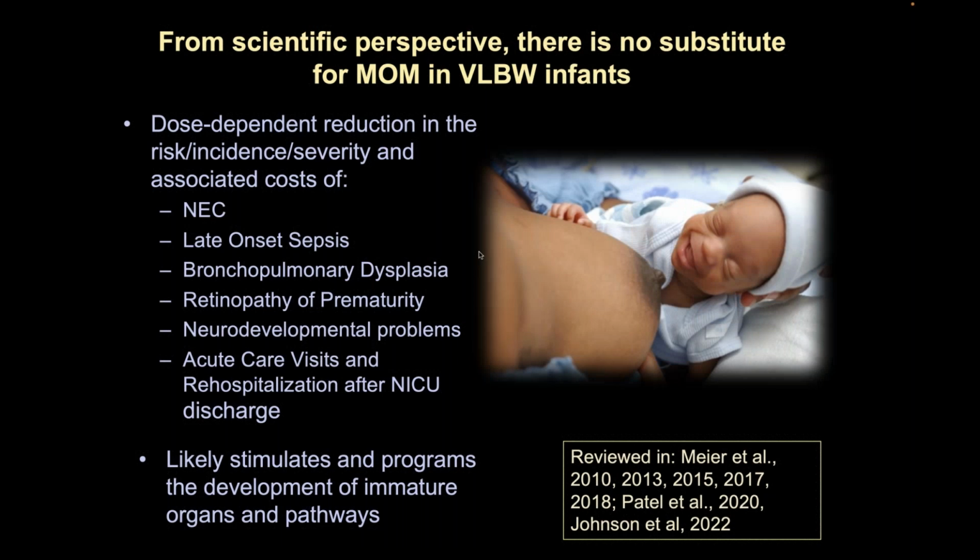So from a scientific perspective, there really is not a substitute for mother's own milk in very low birth weight infants. Just to recap, we see a dose-dependent reduction in the risk, the incidence, and the severity and costs of all of these different complications, as well as a stimulation and programming of the development of immature organs and pathways that are especially important for the very small premature babies, who have majorly underdeveloped brain, lung, and eye tissue.